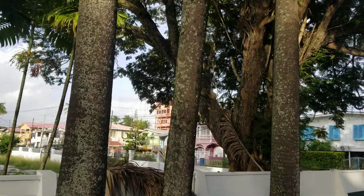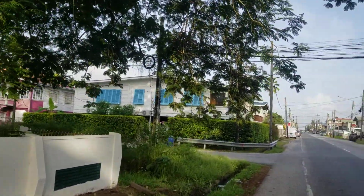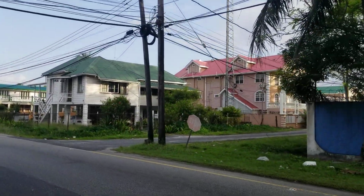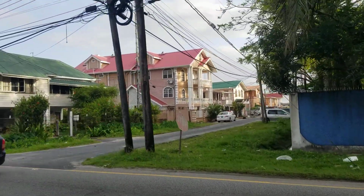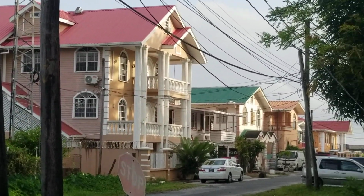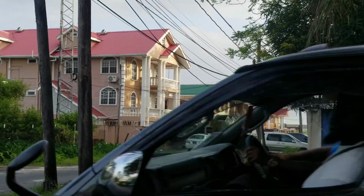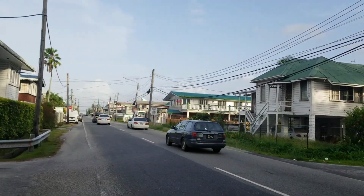This is Public Road Kitty. I think this is the street we encountered yesterday and I couldn't remember the name of. I still don't know the name of this street. All these buildings are new in Kitty. So these buildings were constructed in the last decade or so.